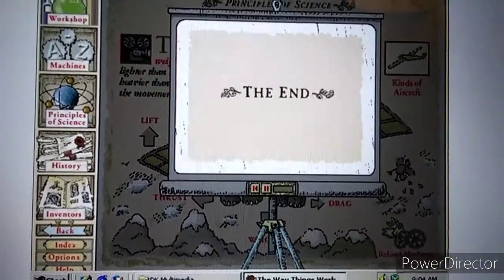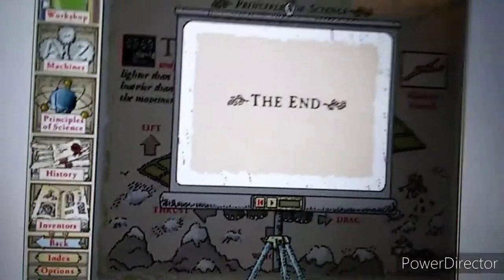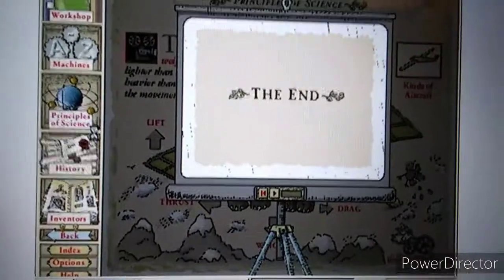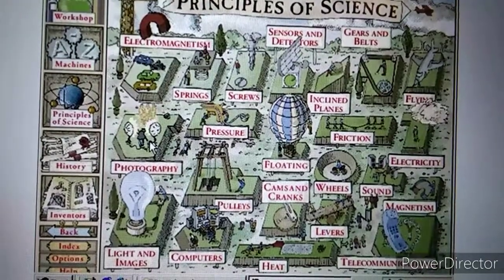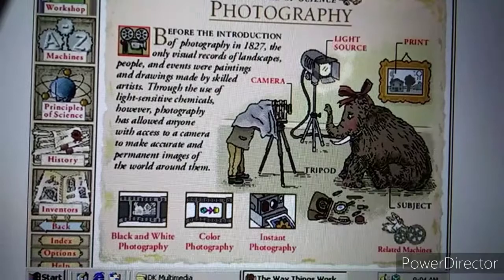Nice landing! Okay, let's try something else. Oh, lights, camera, action! You're on!